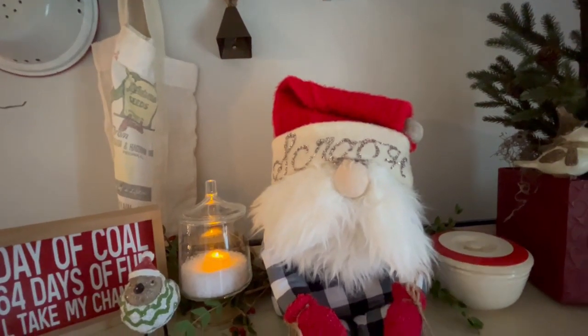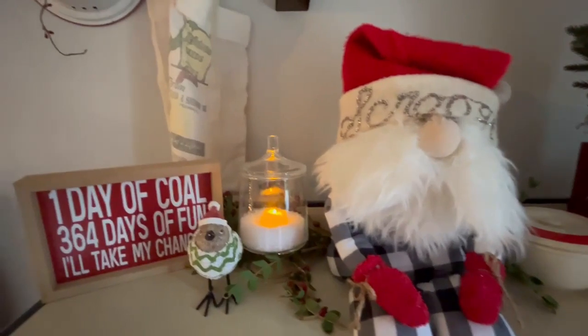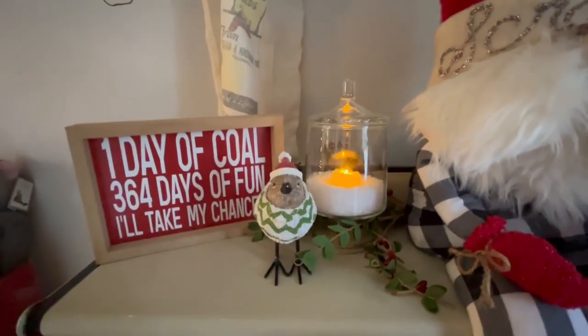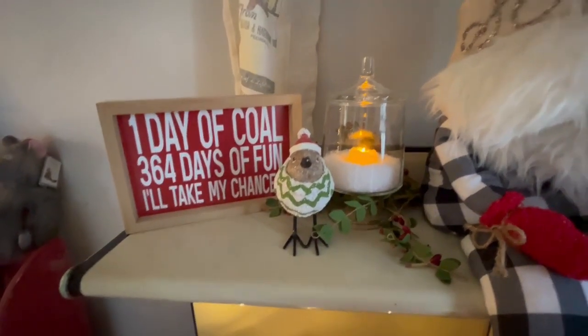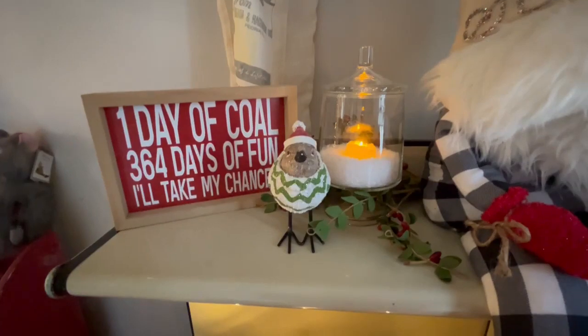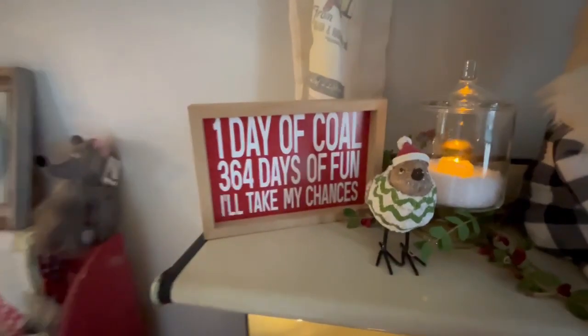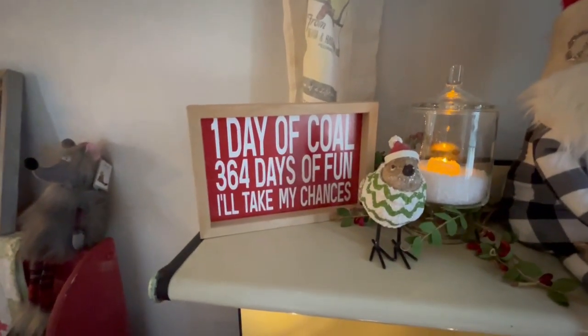It's probably 45 years old easily. Anyway, I just had picked this up. It's just a nice little jar that you could make a pretty scene in, but I had a lot going on, so I just stuck a little battery operated candle and some snow in it. Cute little sign. I'm pretty sure I got this at Hobby Lobby a couple years ago.